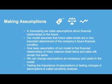And we have to talk about assumptions. We're going to make a lot of assumptions, especially in that formula. And so the model does assume that future sales levels are very important of the future financial condition, and financial relationships of many balance sheet items and sales remain the same. We can change assumptions as necessary and useful in the model, and you want to test the importance of your assumptions or changes in assumptions, and that's basically called your sensitivity analysis.